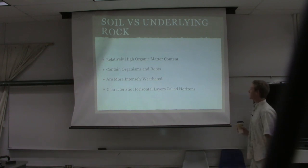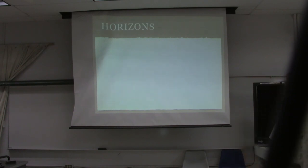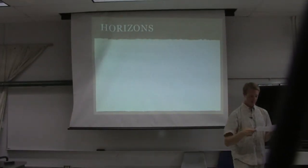Characteristic horizontal layers are called horizons. Oh, didn't include my photo. Here you go. This is what it is. Okay. Top layer usually going to be partially decomposed organic matter.